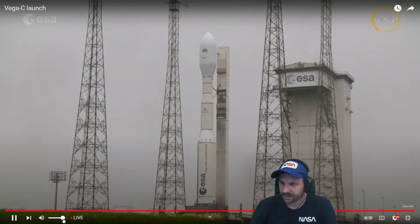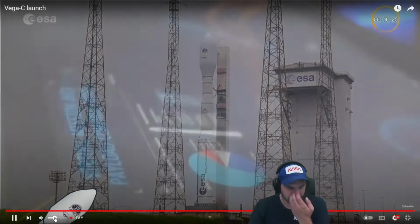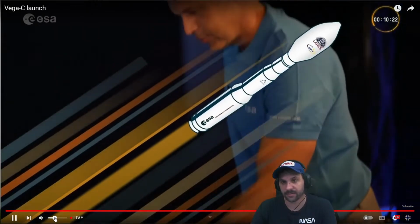Vega-C brings the European autonomy. And what is Ariane 6? Ariane 6 is their next generation launch vehicle. That's the new one.